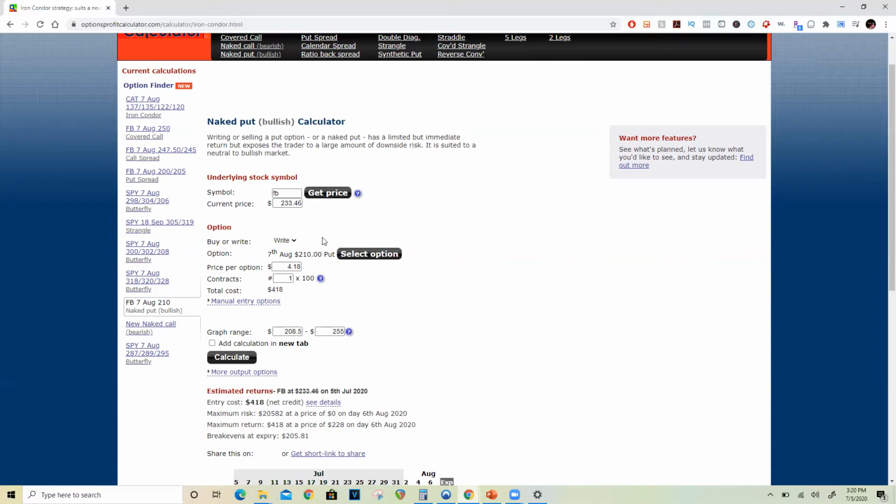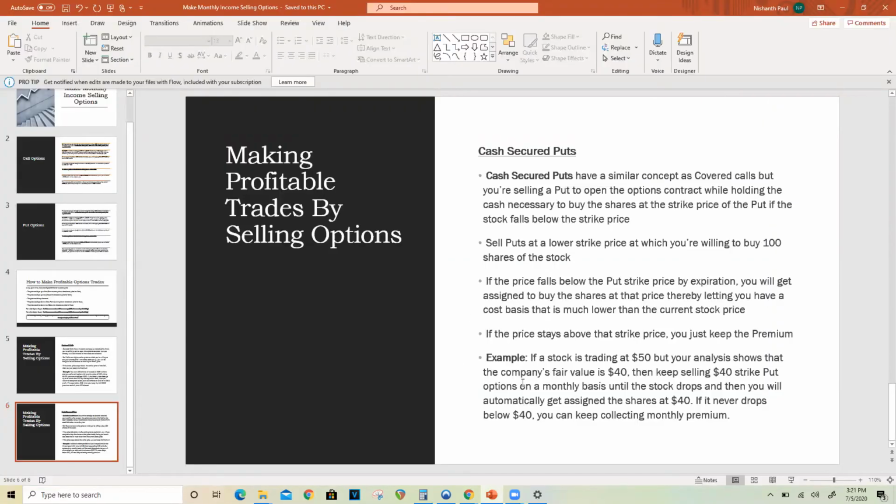Now, if you don't have that kind of cash ready to be able to buy 100 shares of Facebook, then first of all, you can't even sell put options because your brokerage will not allow you to sell put options without having that kind of cash as collateral. But if you do have the cash, then this would be a great way for you to collect premium as the price drops and be able to buy 100 shares and lower your cost basis while the stock is falling. So that's all I wanted to share with you guys for today.